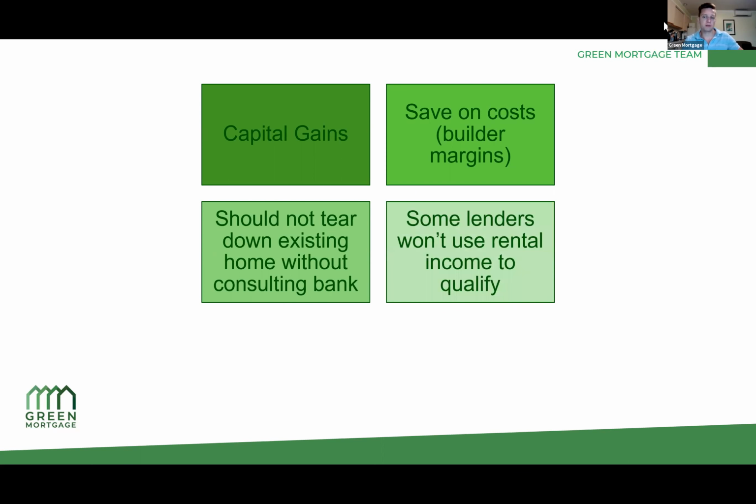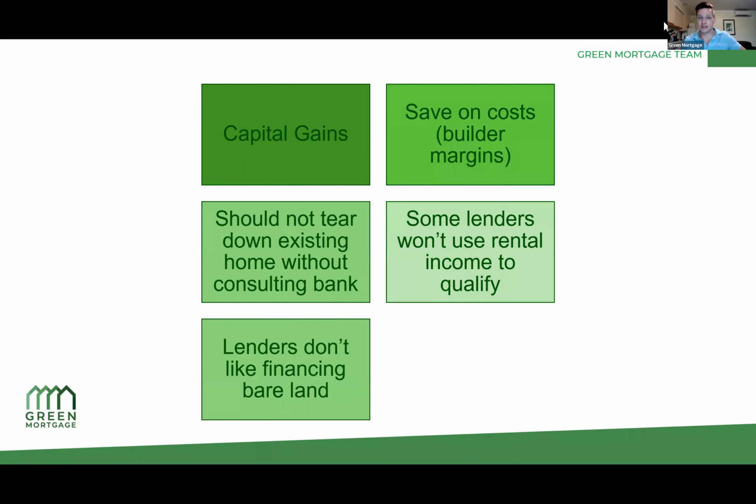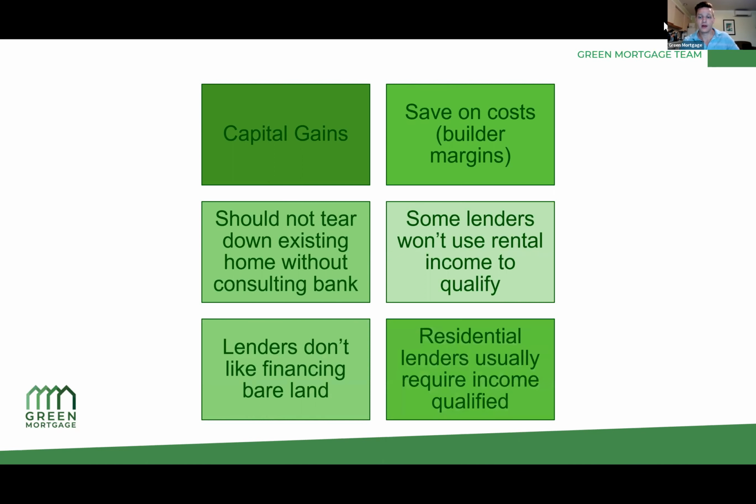I mentioned this earlier, but some lenders won't use rental income to help you qualify, which is one of the things that you need to be aware of. Lenders don't like financing the bare land. And so again, if you don't have plans and drawings and intend on building on it within a short period of time, then it can be very difficult to get financing on bare land, regardless of whether you're a developer or just a regular person trying to buy a property to build on it in the next little bit.